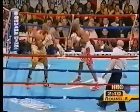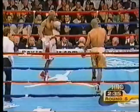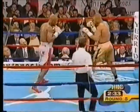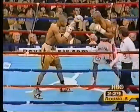Harmon has done more than show up in Tampa. He has fought. That's the one thing you don't want to get caught up in if you're Roy Jones, to get hit below the belt too many times in a fight like this.